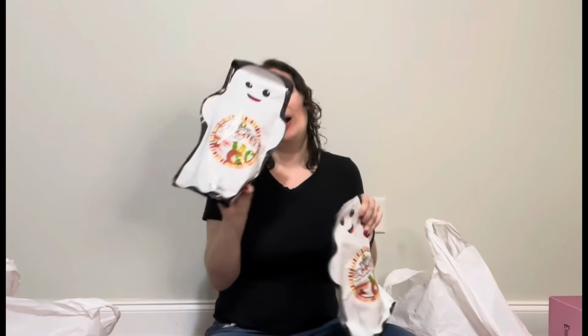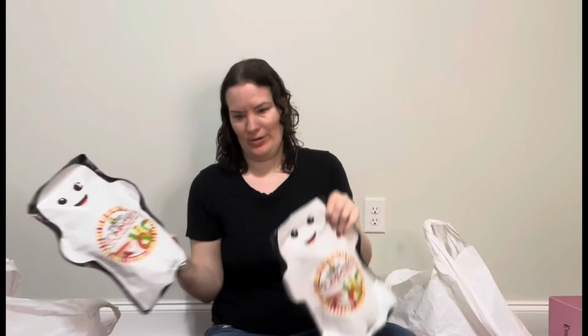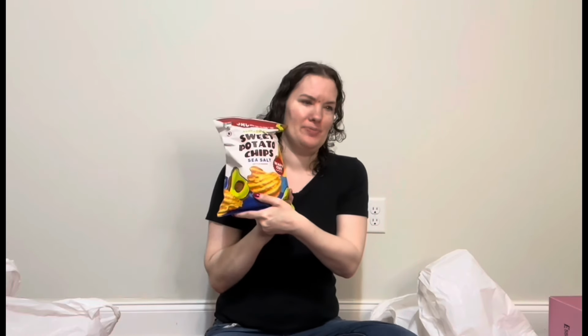Of course, I had to pick up some gummies. Whenever I see those at the checkout line, I pick them up. So I have one that's completely full and another bag from another trip that is almost out. And I need to put these in the kitchen. I got these Jackson's sweet potato chips. I don't know if I was hungry or if I just thought these gave off fall vibes, but I got sweet potato chips.